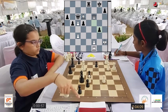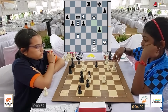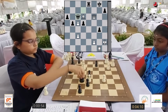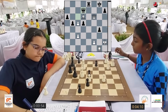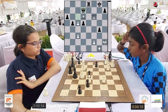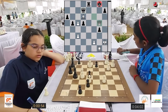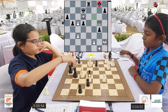F takes g4, taken. And Pooja Shree calmly brings her rook to g1, attacking the pawn on g4. Queen comes to d7. And Pooja gives, I think, a check here, yes. And also, I'm amazed by the level shown by these two players. Yeah, this is just high-class chess.